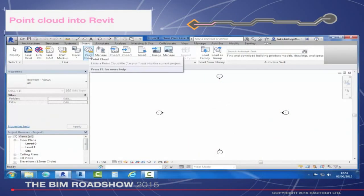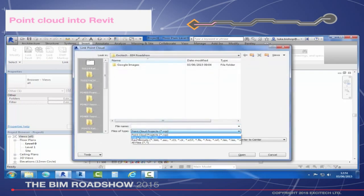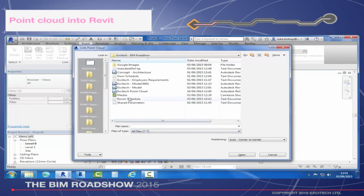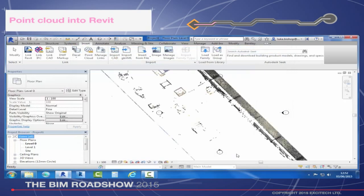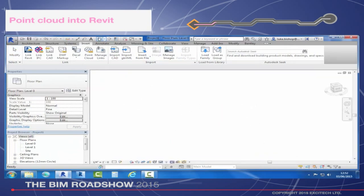Okay, so you saw that we used Recap to bring the images together, and I've indexed the raw information that's going to come from the point cloud. What we've done now is, because we've indexed it in such a way, then we can start using it in our own design tools.